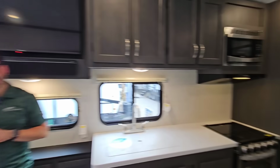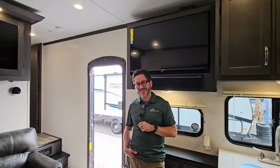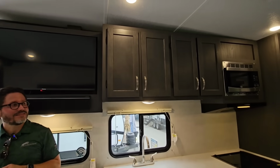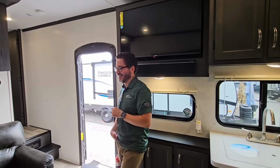I love the floor plan. It actually shocked me. You look at the top-down floor plan from the picture, and it's underwhelming until you step into the RV and you realize how big it is, how tall it is, and how many people can sleep. So that is really cool. And the price is going to be even better.